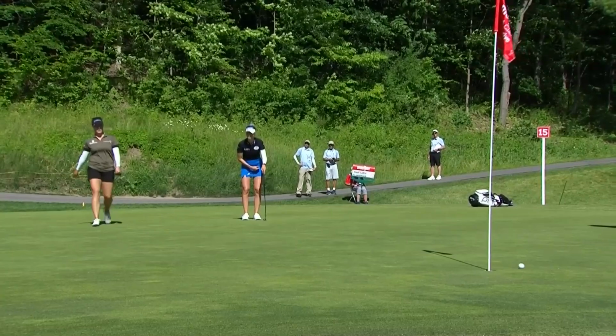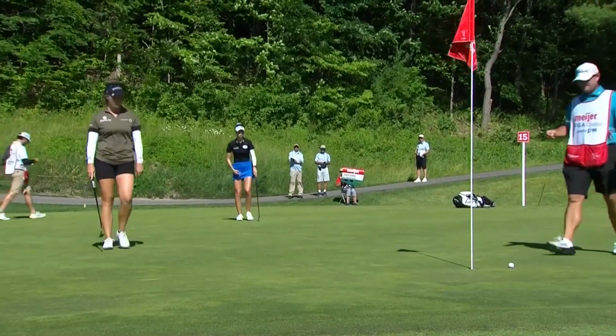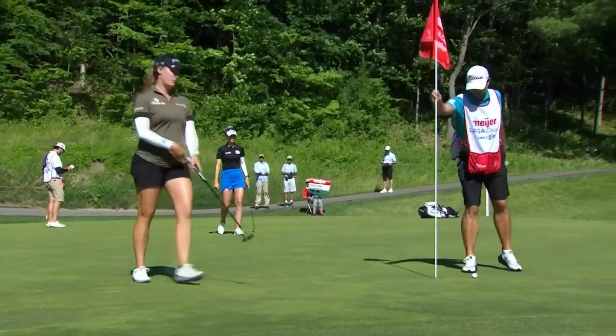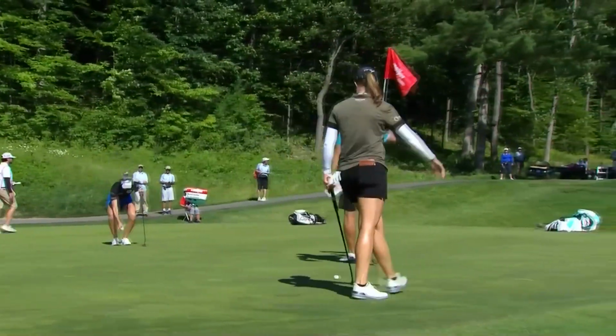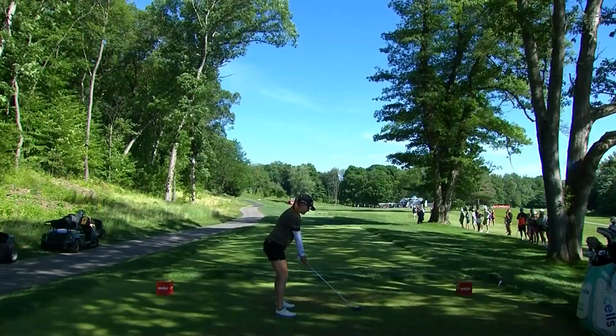Good putt there. Yep. That is nestled down very close. So going to be a 3 for Kupcho. She'll remain at 17 under par. Nelly will have a putt to tie the lead. You see her just putting her ball down. She wastes no time.